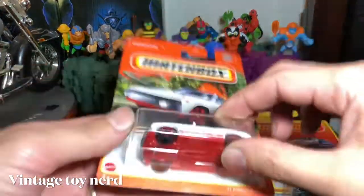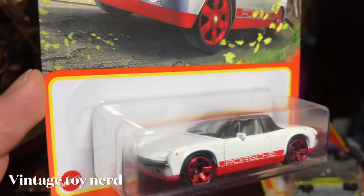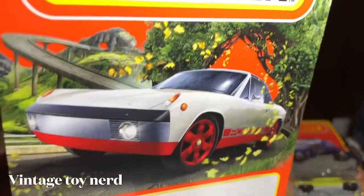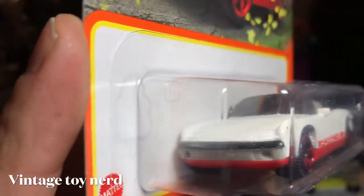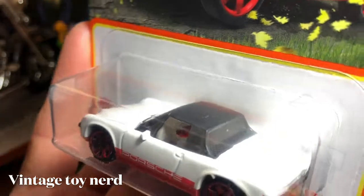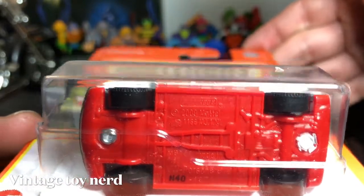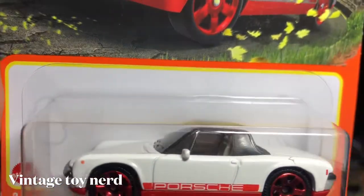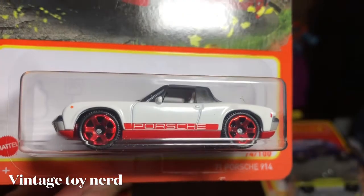Let's go with the third one. And this one is a '71 Porsche 914. It's like a little convertible. Really cool looking. It's got the flip up headlights. Got some fog lamps. Red wheels. Red bottom. Really cool. And that, my friends, is the '71 Porsche 914.